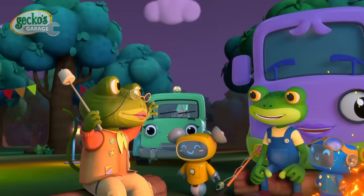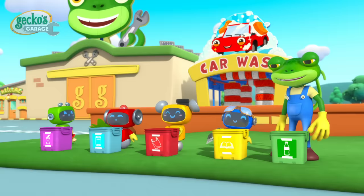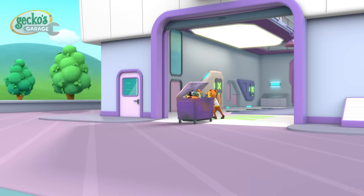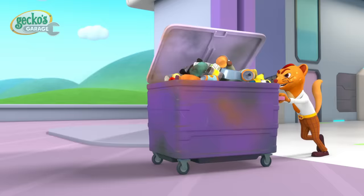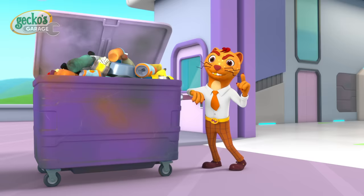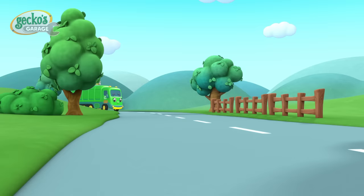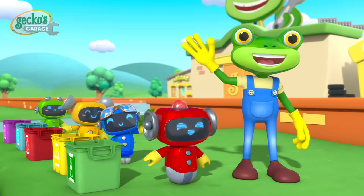Hello, everyone. Today is very important. It's recycling day. Oh, rubbish day is rubbish. Oh, hello, Frog. Why have five bins when you can have one? Here comes Mama Recycle to collect it all now.